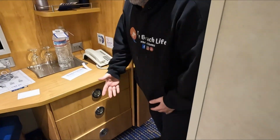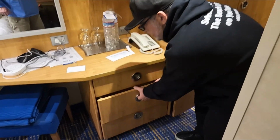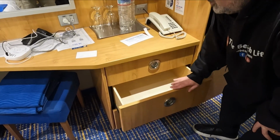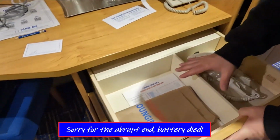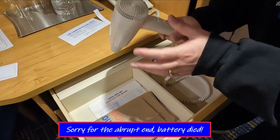I know in my other cabin tours I showed the three drawers here that have really good deep storage in them. So you could use those. The top one doesn't have a lot of space, so those two other ones you can actually put clothes and things like that. There is a hair dryer in the room.